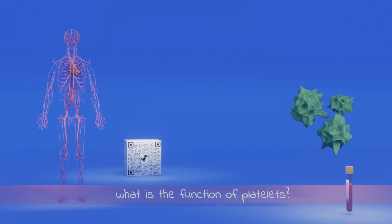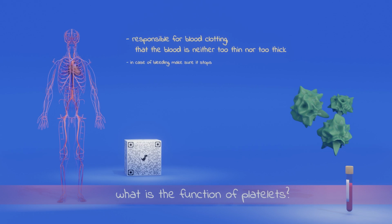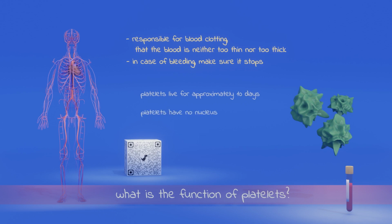These ensure blood clotting. The blood in your body should not be too thin. Otherwise, you will only suffer from nosebleeds and other bleeding. But it should not be too thick either, because then you will get clots that clog blood vessels. The platelets ensure that the blood can flow properly through the blood vessels. And when there is a wound, you have bleeding. These platelets work hard to ensure that the bleeding is stopped. Platelets live for about 1 to 2 weeks. And just like red blood cells, they have no nucleus, no copy of your DNA.